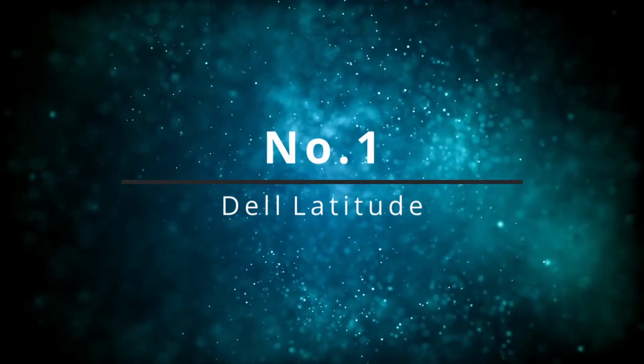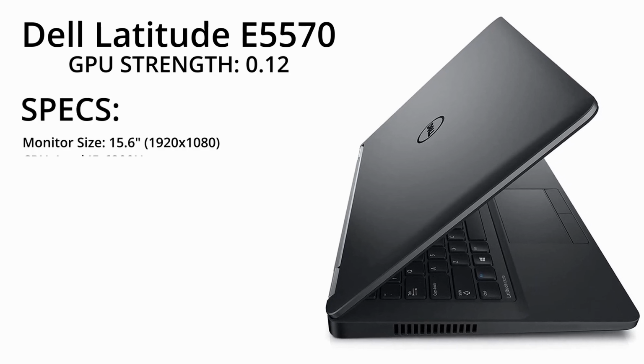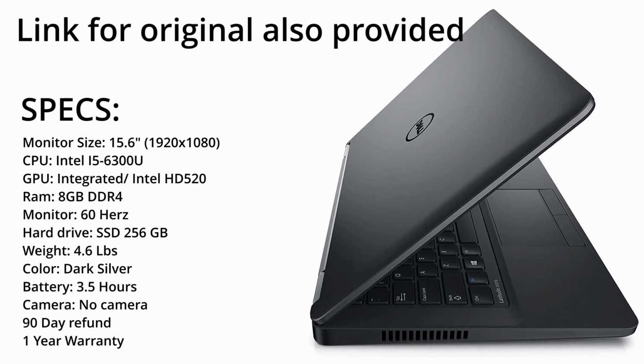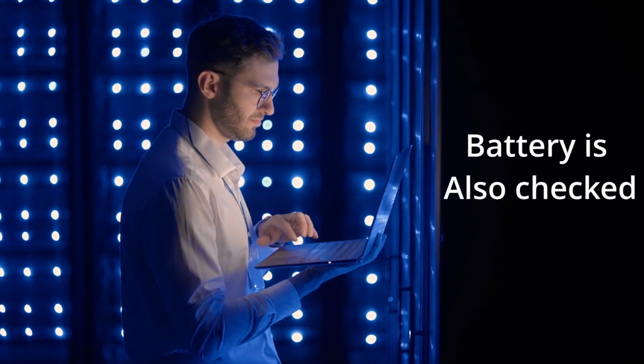So, coming up in number 1 is a laptop with the GPU strength of 0.12, the Dell Latitude E5570. Here are the quick specs. Quick note is that this laptop is a renewed laptop, which means that the company takes back a laptop, makes sure it's working at least 95% as good as it should, and then they resell it.